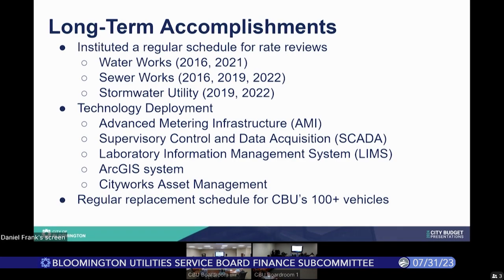Just a little bit of a look back over the last 6 or 7 years. We've done a lot overall as a department and as a utility to change the way that we operate. We've instituted regular schedules for rate reviews. We try to do each utility approximately every 4 years.